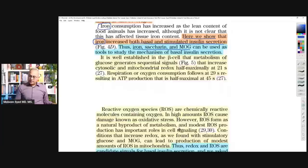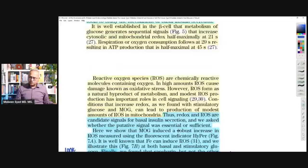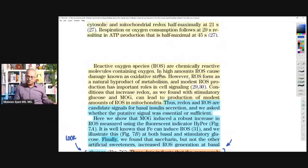Then she talks about reactive oxygen species. So reactive oxygen species are oxygen molecules which have become radicalized.